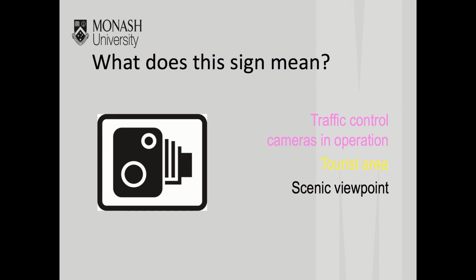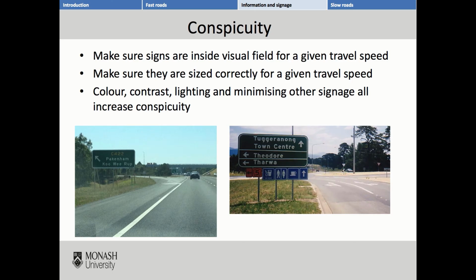I think most of our Australian viewers will understand this sign. They seem to be everywhere, and this is a traffic safety camera. You could expect to see that in this area.